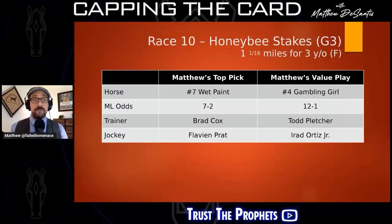Now, for my value play, I ultimately went to Gambling Girl for Todd Pletcher. This is kind of just a lesser version of Wet Paint, another horse that will sit back and then run late. Again, I like the pace here. This horse actually has been running longer.